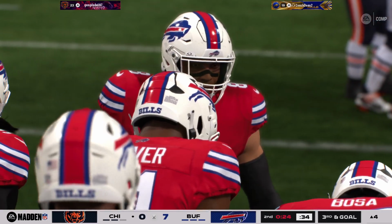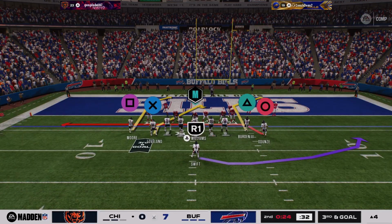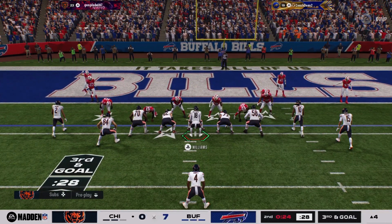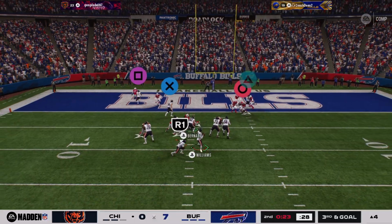Yeah, Kate, it's time to find your best matchup. Unless you're already committed to going for it on 4th, you've got one more shot. Players, not plays. Get it to your best player.